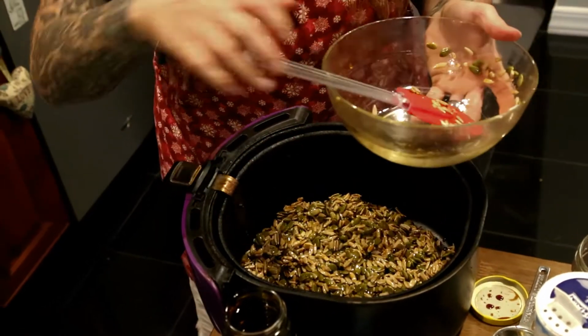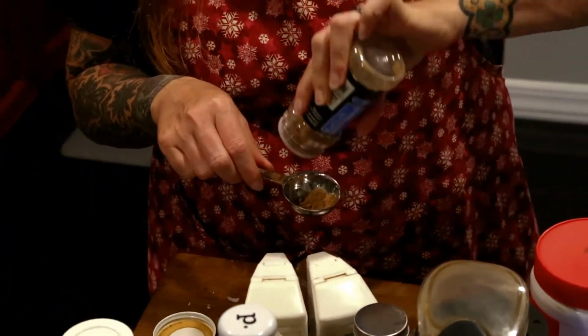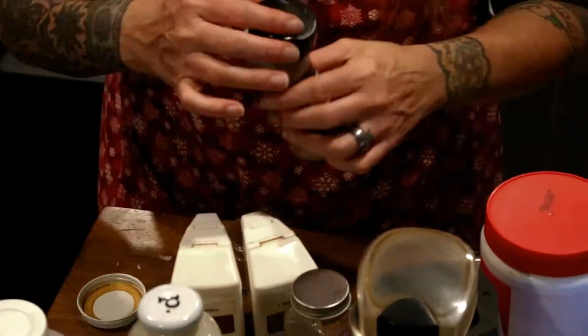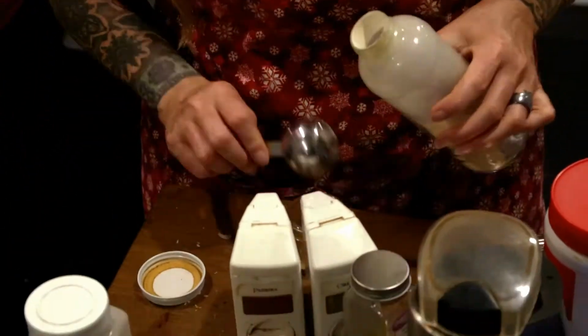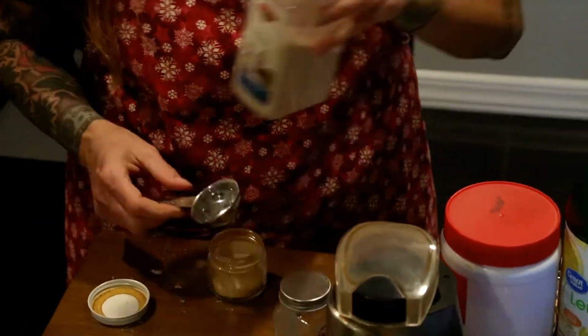But you put them in the air fryer, air fry them for about 10 minutes. I'll give you the recipe for that. And then while those are cooking, now I go and make the Latin blend. I created this for Rob using ingredients that he absolutely loves.